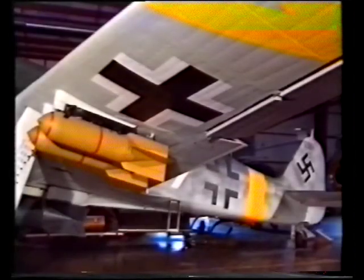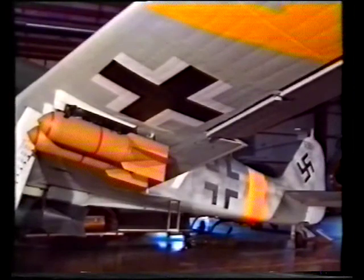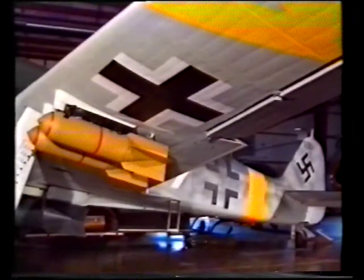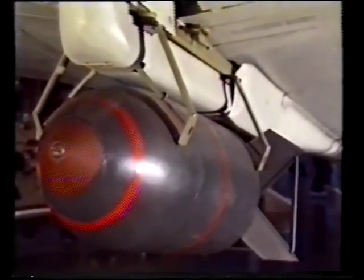The 190 attack version, or F-series, was much like the basic short-nose design, although with extra hard points to mount bomb loads on the wing and under the main fuselage. The result was a basic fighter design able to carry bombs as a dedicated attack plane.